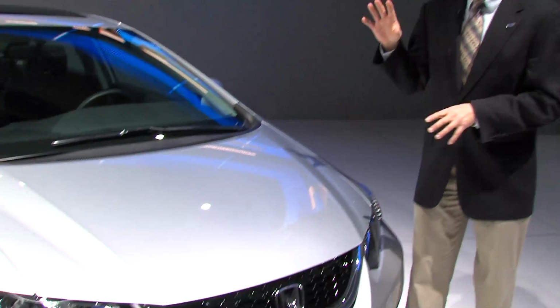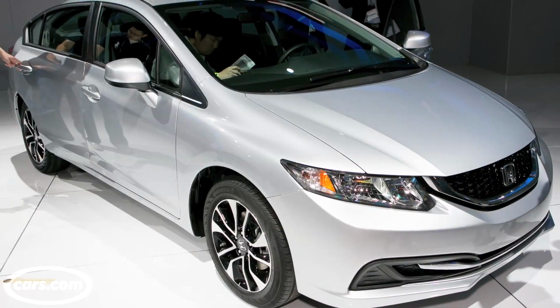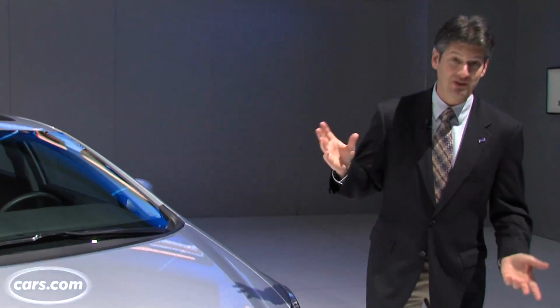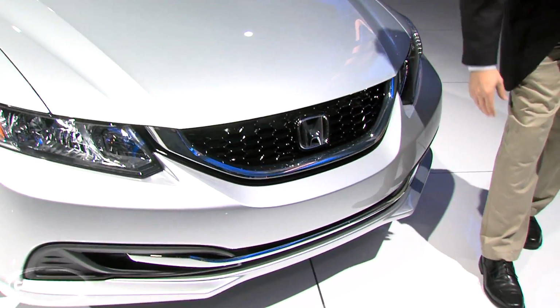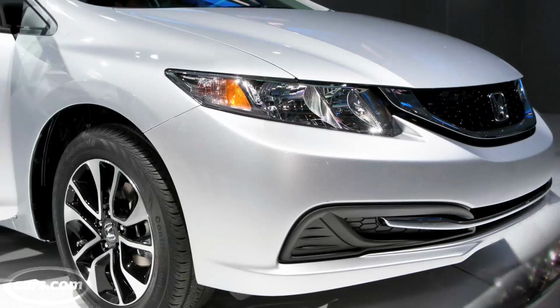For example, the new Ace body structure under the hood here gives it better crash protection. So this is some serious re-engineering. It's not just a dusting here and there. But the stuff you can see include a new lower section to the grille, and the entire hood has been replaced with a taller sculpted version. It definitely makes it a more interesting looking car.